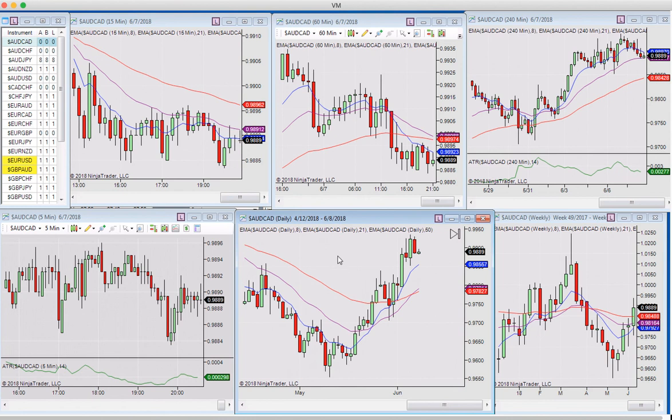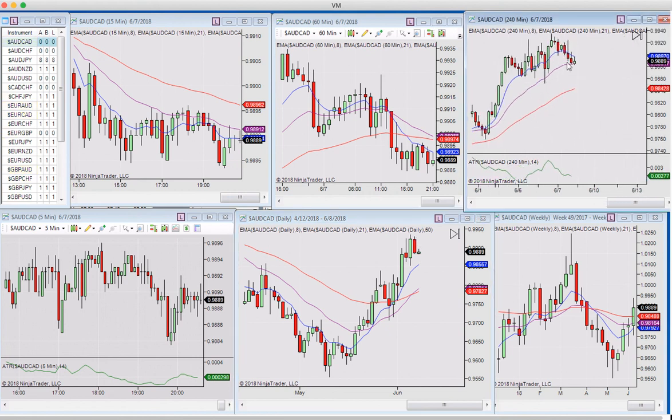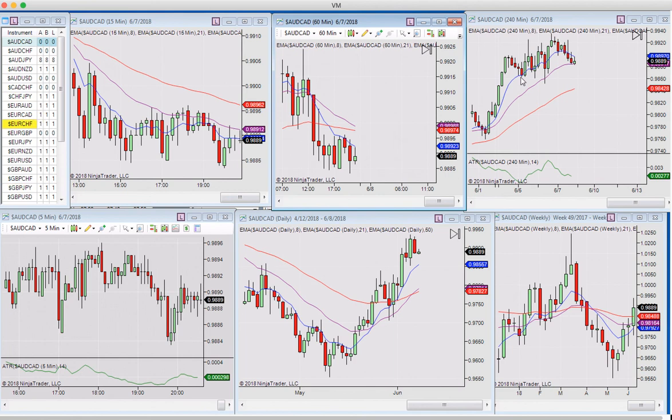Okay, so AUD CAD first up. We are seeing signs of mean reversal. This market should go up, but yesterday's price action was an inside range, and it's down a little bit. This is probably going to go up, but we're already inside the eight moving average on the 240, so it doesn't fit our system requirements.